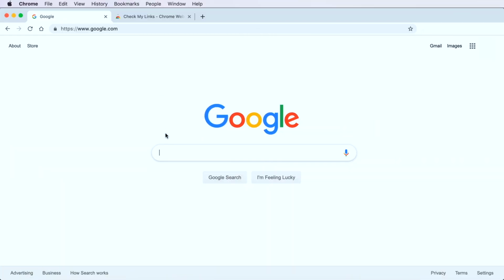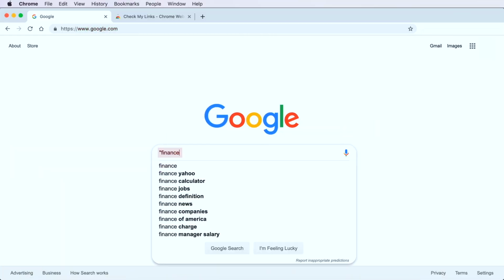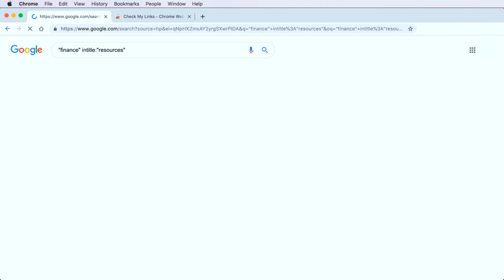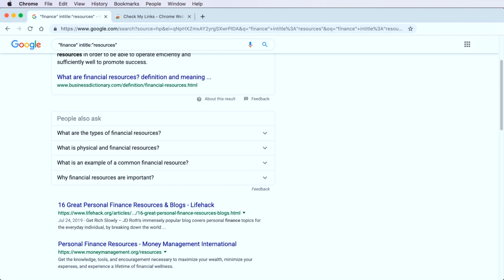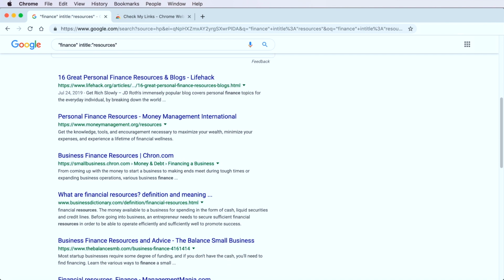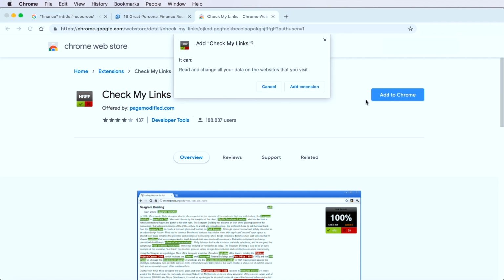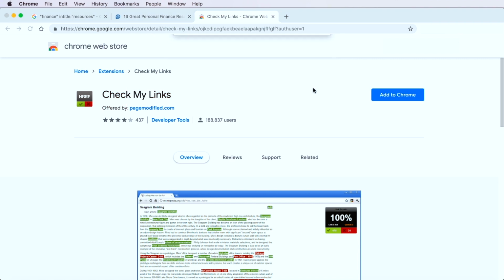So here's what you do to find resource pages. Go to Google and enter keyword in title colon and then resources. So in this case, I'll use finance in title and then resources. And I'll give you more search strings you can use below this video as well. And then open up each opportunity, and then I highly recommend installing the Check My Links plugin because this will allow you to check these pages for broken links.